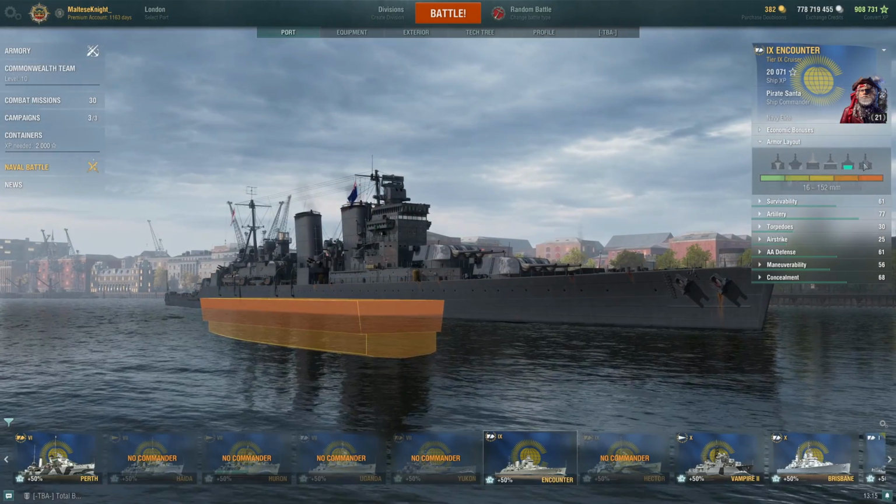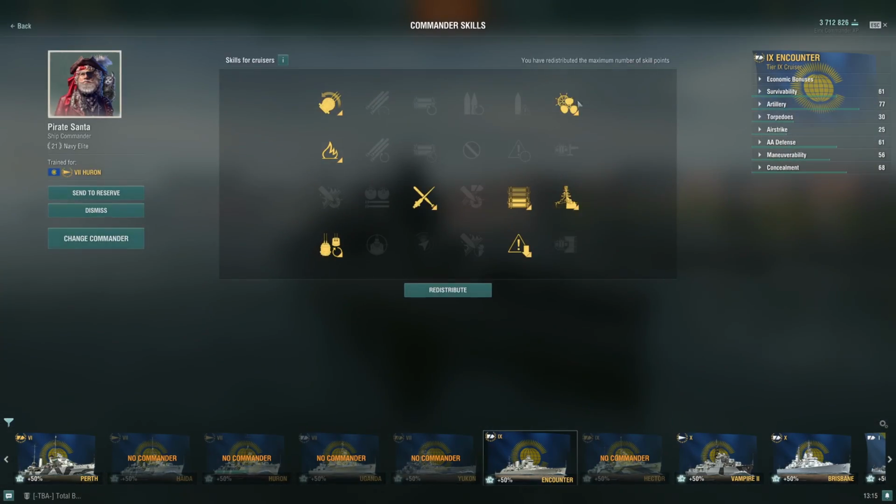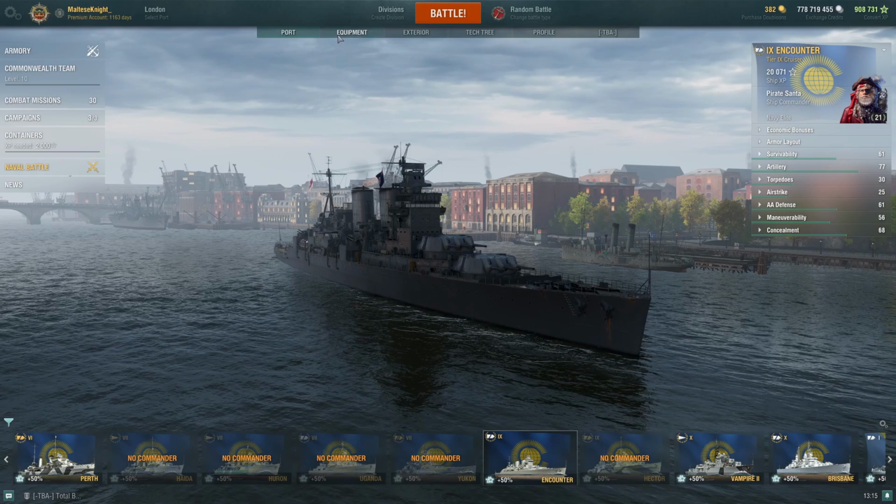Okay, for your information. Anyway, let's take a look at the commander build. I'm running Last Stand, Grease the Gears, Demo Expert, Adrenaline Rush, Superintendent, Survivability Expert, Concealment Expert, and Top Grade Gunner. Now, Top Grade Gunner is pretty questionable sometimes because the Concealment is so good. So you could switch it out and run something else if you really want to. But that's up to you. I'm not going to.